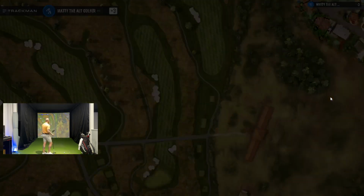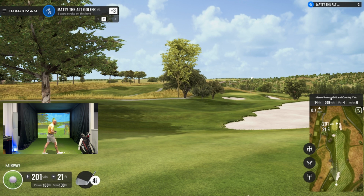285. Yeah, slow ball speed. Probably come off the face a little bit high. 201, down 21 feet. I think I can get there with a six, you know. Pin's in the middle. We can just get it onto the green. Don't want to hit the five iron and be too wily with it.